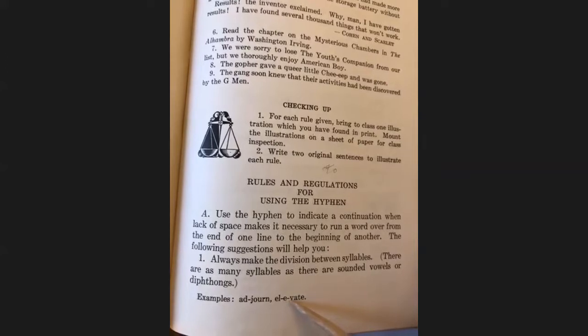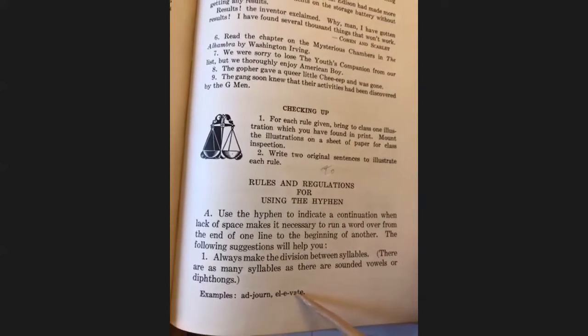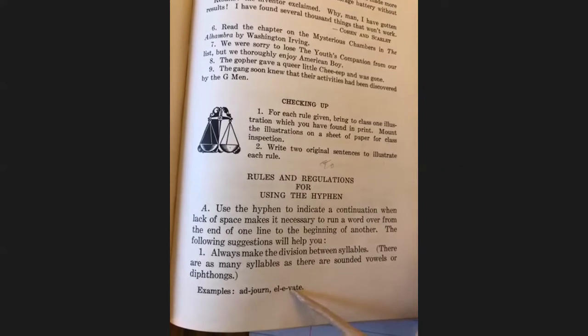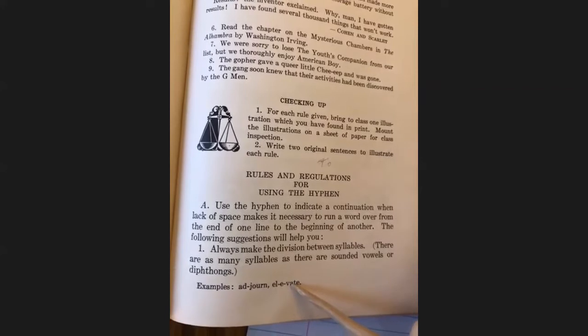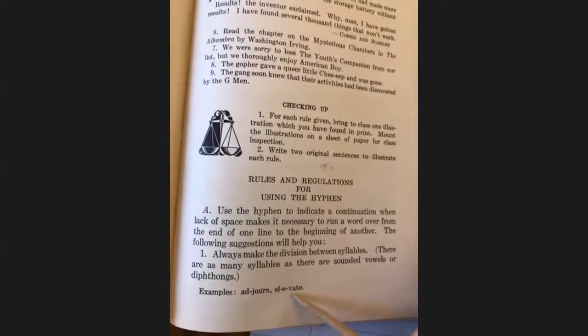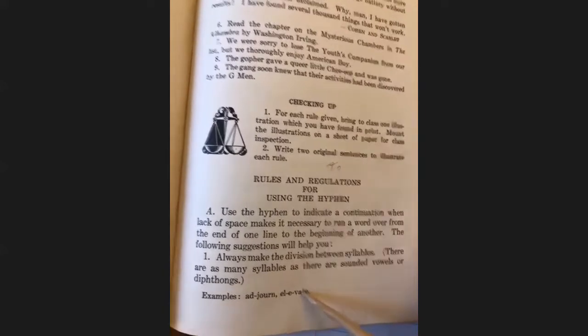Understand, like elevate, all of that. You would divide where a syllable would naturally be. So you wouldn't put VA and then hyphen TE. No, because all of that's one syllable. It should all be together. It stays together. Look at the next page.